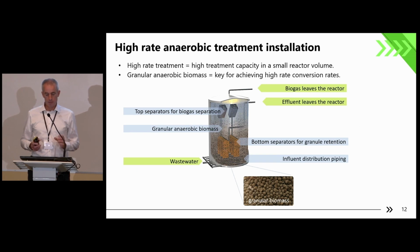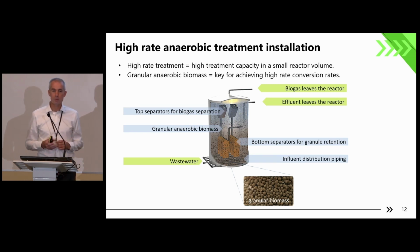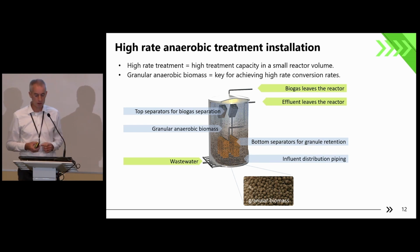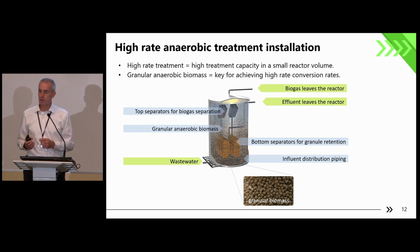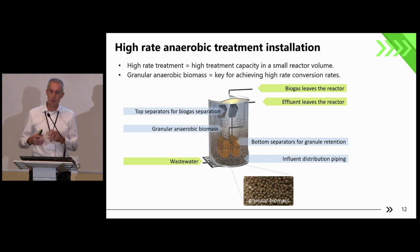Then very briefly, what would we use as an anaerobic installation in such a case. What we use is what we call a high rate anaerobic treatment installation. High rate refers to a high conversion capacity per volume of anaerobic reactor. So that means that we treat and produce a lot of biogas per cubic meter of reactor. And that is, of course, interesting because it means you have a smaller reactor, smaller footprint, and still a high biogas production.